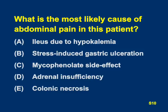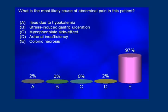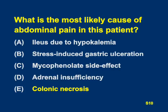One of these, you either know it or you don't. And obviously, all of you recognize that Kayexalate can cause colonic necrosis, particularly in post-op patients, the elderly, and those who have vascular disease, with devastating consequences.